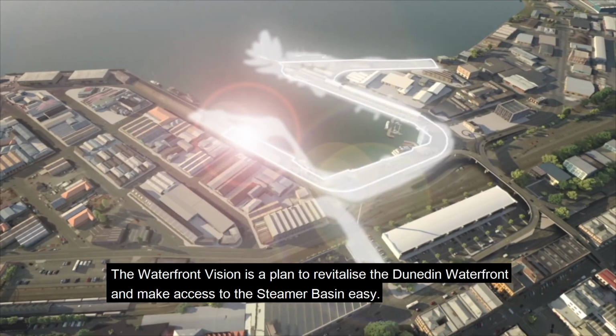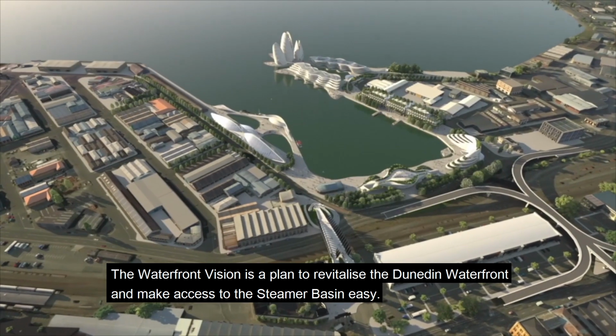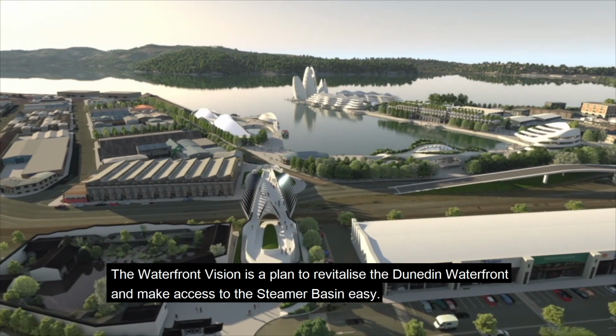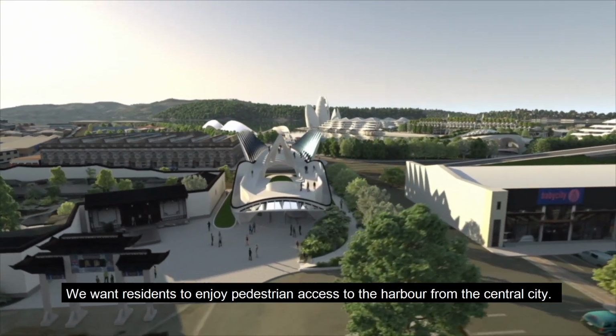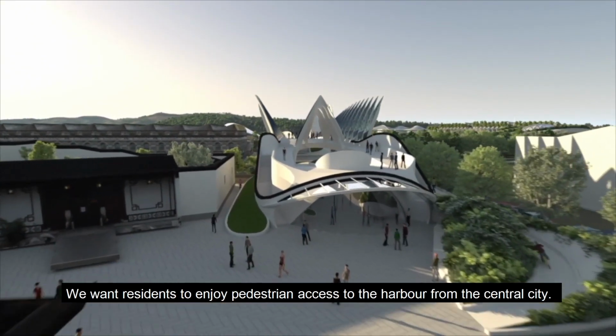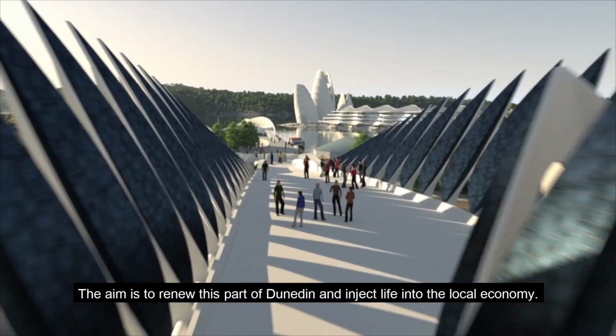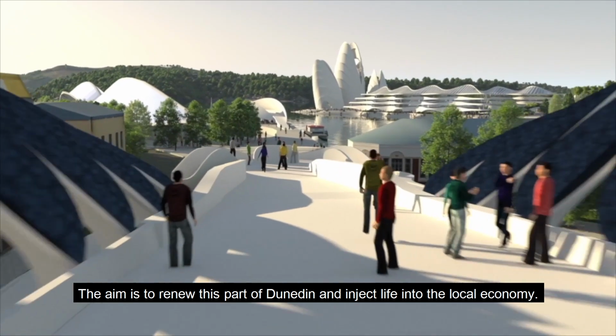What is the Waterfront Vision? The Waterfront Vision is a plan to revitalise the Dunedin waterfront and make access to the steamer basin easy. We want residents to enjoy pedestrian access to the harbour from the central city. The aim is to renew this part of Dunedin and inject life into the local economy.